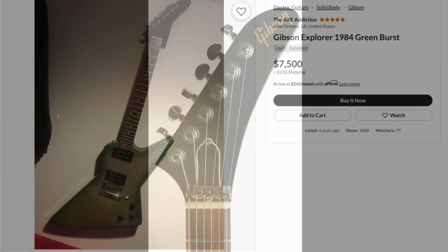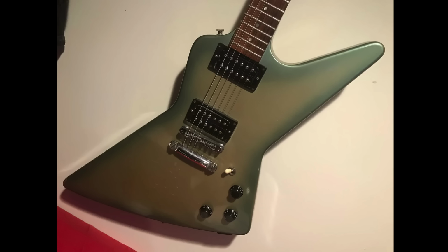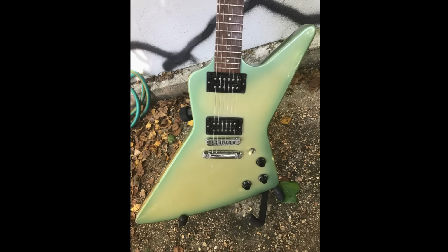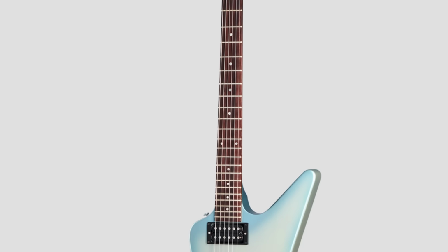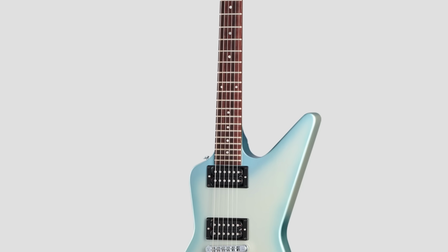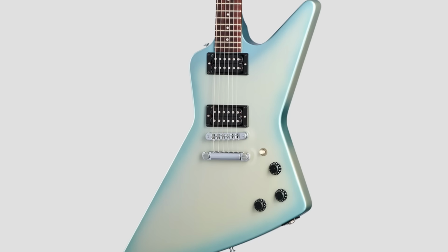It is rare, but here's an example of one that's been on Reverb for 4 years now, $7,500. But even this one is nowhere near as sparkly as the Gibson offering. So maybe the color changed throughout production and this was an earlier version that was extra blue and they mellowed out as they went. Or maybe it's just Gibson's photo style, or this example just hasn't aged as much.